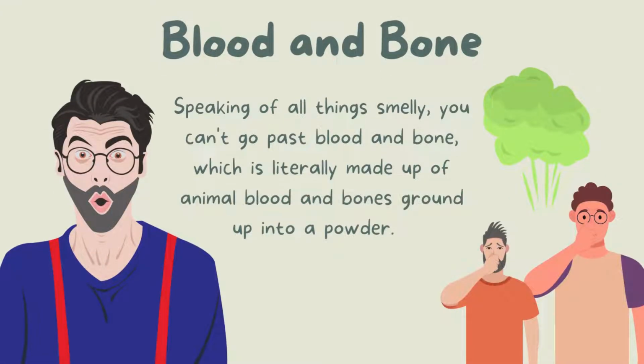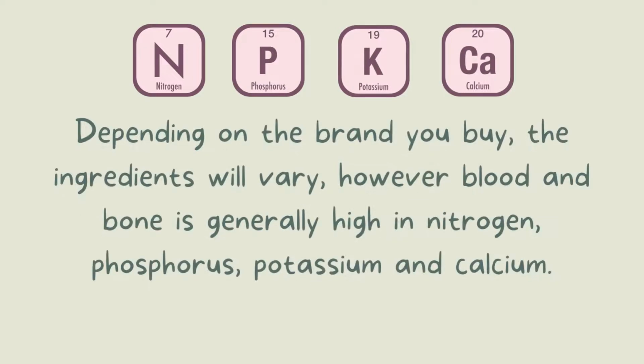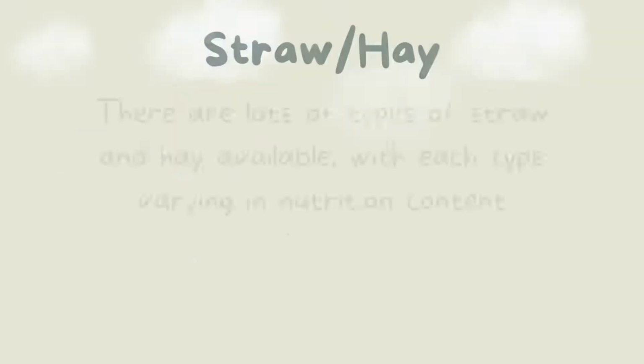Speaking of all things smelly, you can't go past blood and bone, which is literally made up of animal blood and bones ground up into a powder. Depending on the brand you buy, the ingredients will vary. However, blood and bone is generally high in nitrogen, phosphorus, potassium, and calcium.